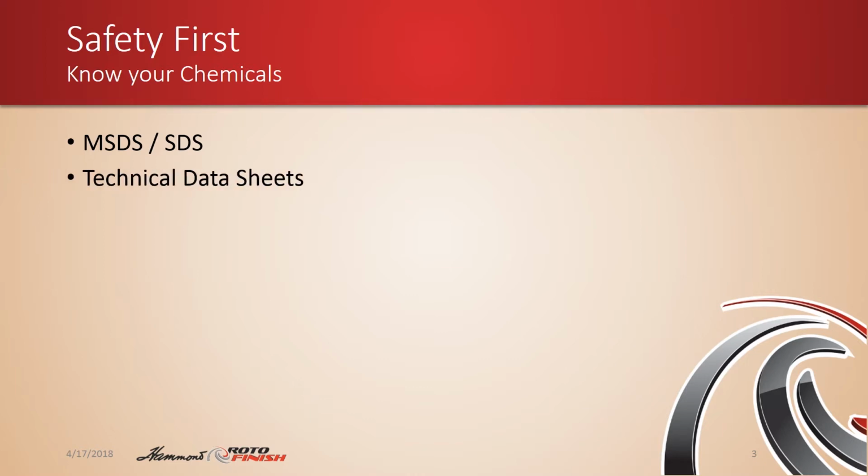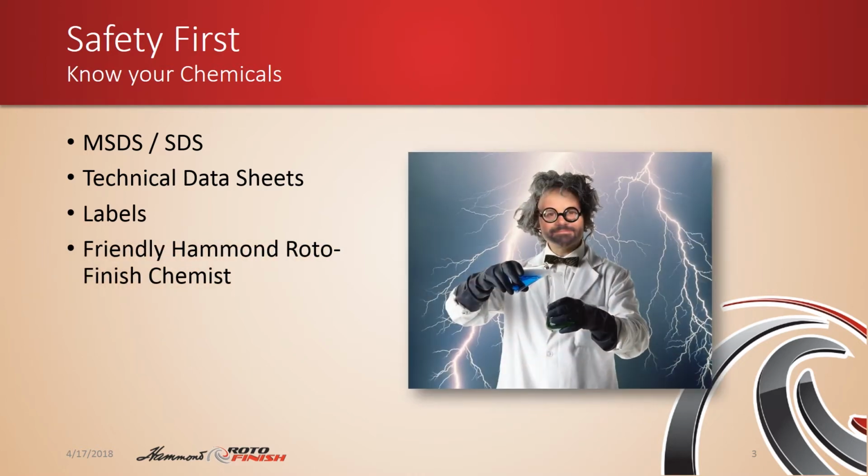Technical data sheets give some generic information about the product, including its pH and any specific hazards. As of 2016, OSHA adopted the Globally Harmonized System of Labeling, GHS. Technical and safety support are available from people who design, blend, recommend, and use Roto-Finish chemistry. Your friendly Roto-Finish chemist.